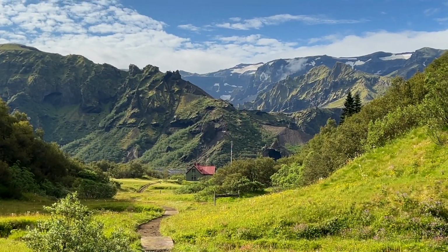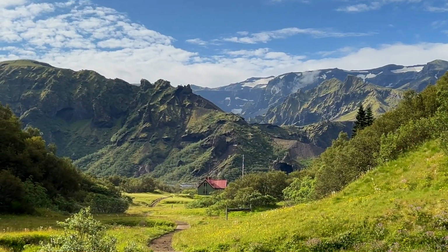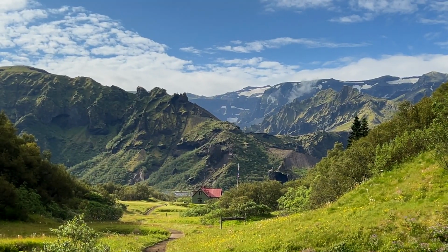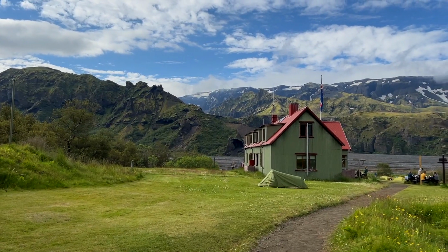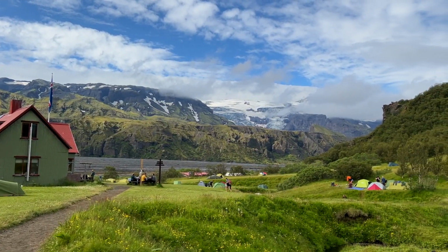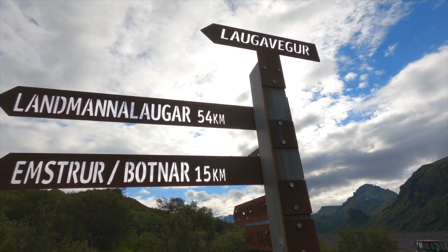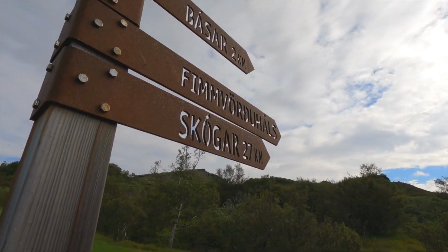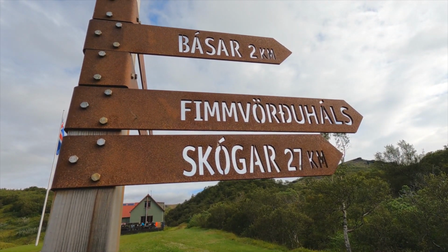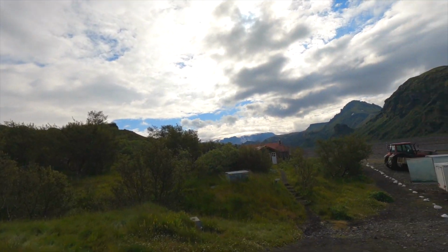With the Eyjafjallajökull glacier and volcano in the background. So look at this, sun shining, blue skies. Oh, let's go for this day then. Awesome. To the Bazaar hut and the start of the Fimmvörðuháls trail, which is that away.